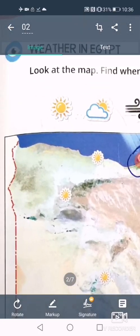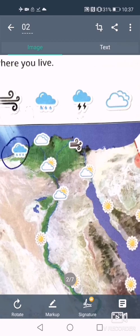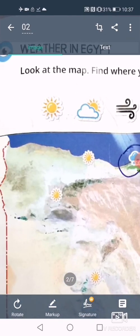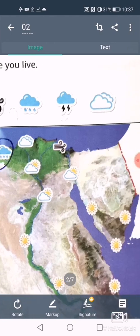The first symbol is sunny, partly cloudy, windy, rainy, thunderstorm or lightning, and the last one is cloudy. And you should know that this map doesn't show us today's weather.